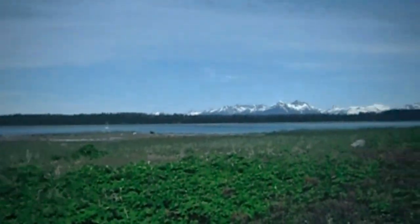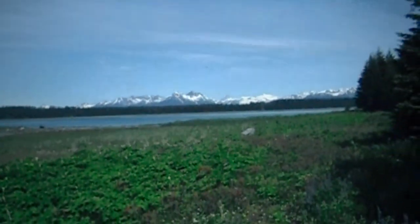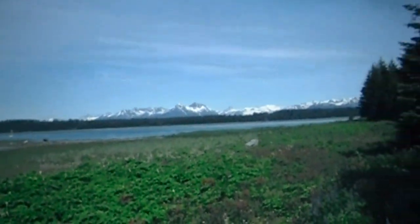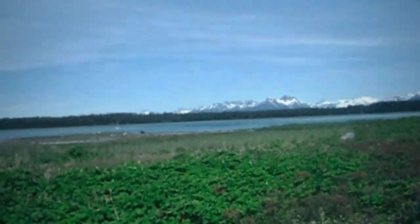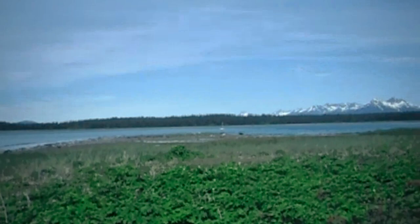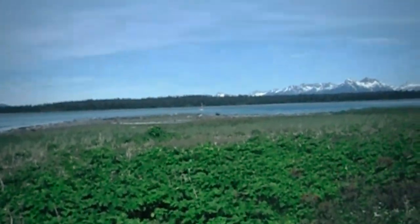Now, as I move over here to the northeast, you can see what we call the Bear Track Mountains. They're a lot darker. You can see that they're forested, but they still have some snow in patchy areas. And again, remember, this is now June 22nd. There's a sailboat out there on the way into Bartlett Cove, and I can zoom in a little bit and you can see the boat out there.